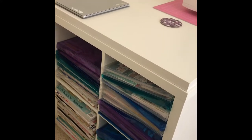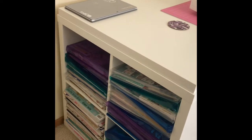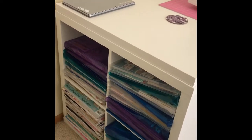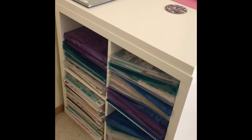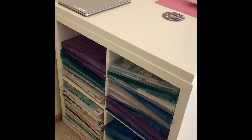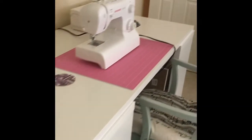On the ends, I have scrapbook paper on the side. In the lower left, I have paper pads, and on the lower right I have single sheets of scrapbook paper and some bins, and then on the 2 upper sections I have scrapbook collections just organized into page protector type things.